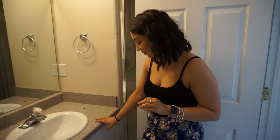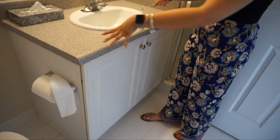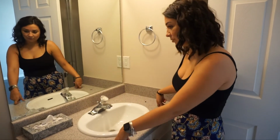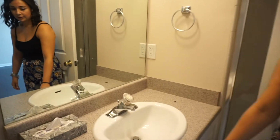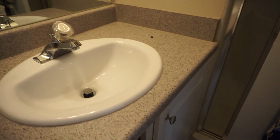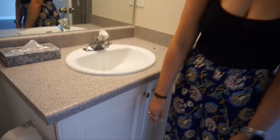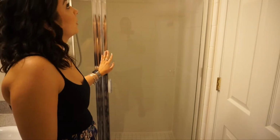Here we're in the bathroom, and this situation, I just don't really like any of it. I would ideally like to rip this whole thing out and put a whole new vanity. Have not officially decided what we're gonna do yet, but I just don't like the faucet. I don't like the counters. I would like to have more space. Like I would like to have drawers. I don't like that it's just cabinets. You have a ton of stuff. I have a ton. Behind this door, which I don't like this placement either, we have the shower.